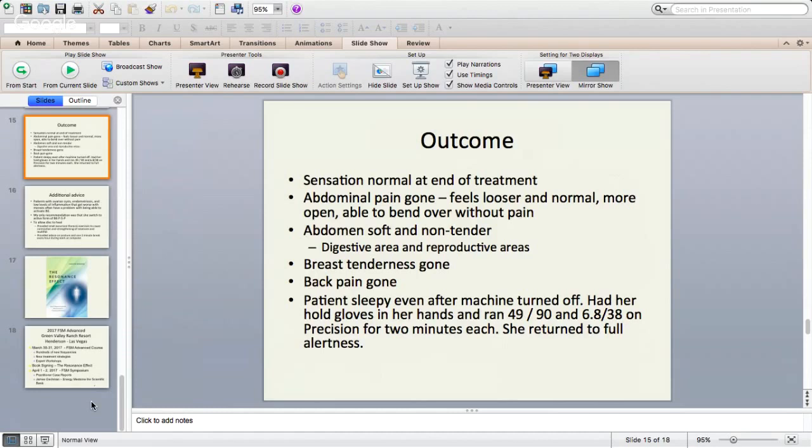So I grabbed the gloves from the Precision, took them off the cart, put them in her hands, and ran 49 and 90, so to wake up vitality in the forebrain. 90 is the forebrain, 49 is vitality. Vitality in the forebrain, and that got her blinking, got at least her eyes moving. And then 6.8 and 38 for about 2 minutes each, and then she was fully awake and alert.